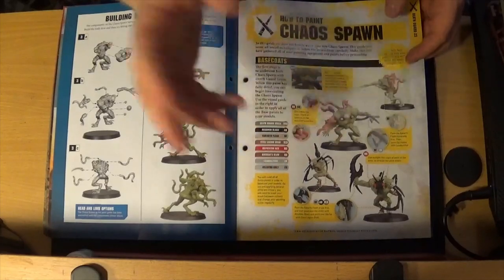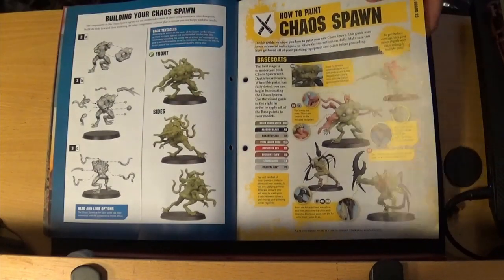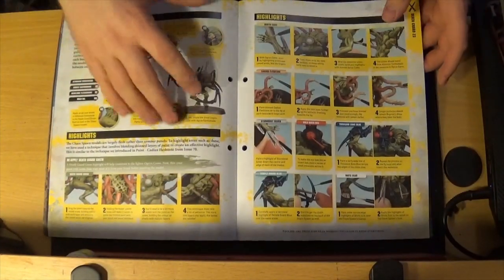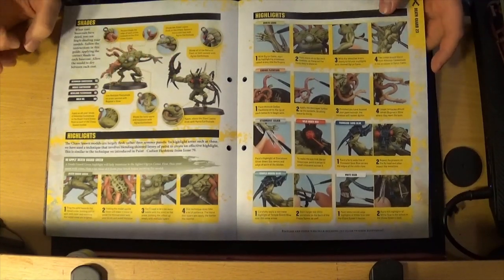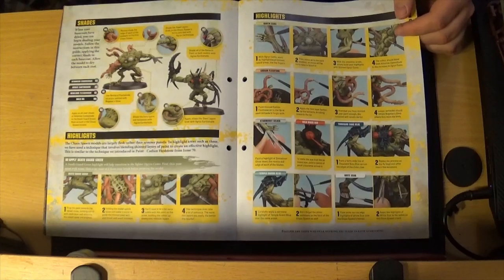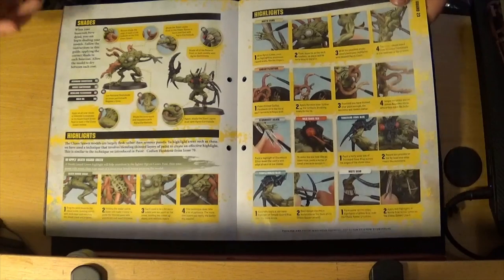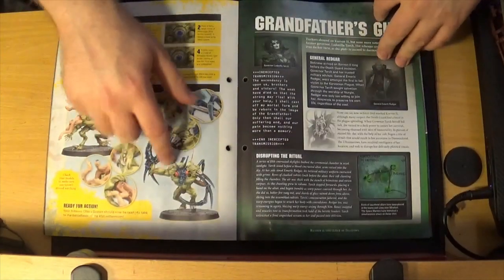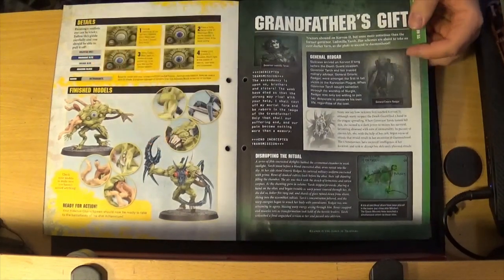And like I said, you can build them in any way you feel like. Like I showed you, mine are all different. Showing you how to paint them, obviously. Now, I'm not following this. I'm painting mine how I wanted to paint them. I'm basically painting them like the flesh on the Poxwalkers, so it looks like they're Poxwalkers whose mutations have gone out of control. So yeah, that looks quite cool, but mine won't look anything like that.